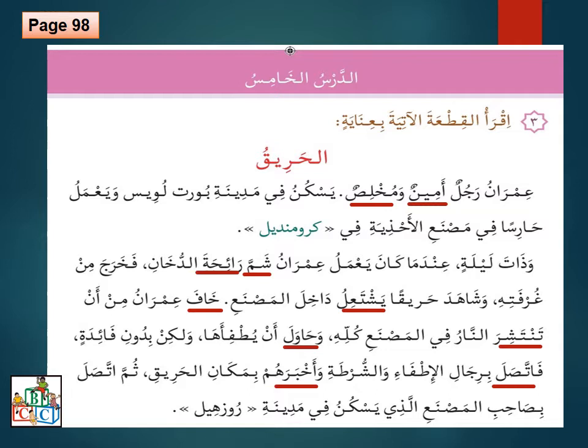Fi masna' al-ahdiya. Masna means factory, usine. Okay? Masna factory. Quelle usine est en train de travailler? Al-ahdiya. Masna' al-ahdiya means the shoe factory. Ahdiya, c'est le pluriel de hidaoun. Hidaoun, shoes. Okay? Alors, il travaille harisun in a shoe factory, fi Coromandel. The green word here, c'est Coromandel.